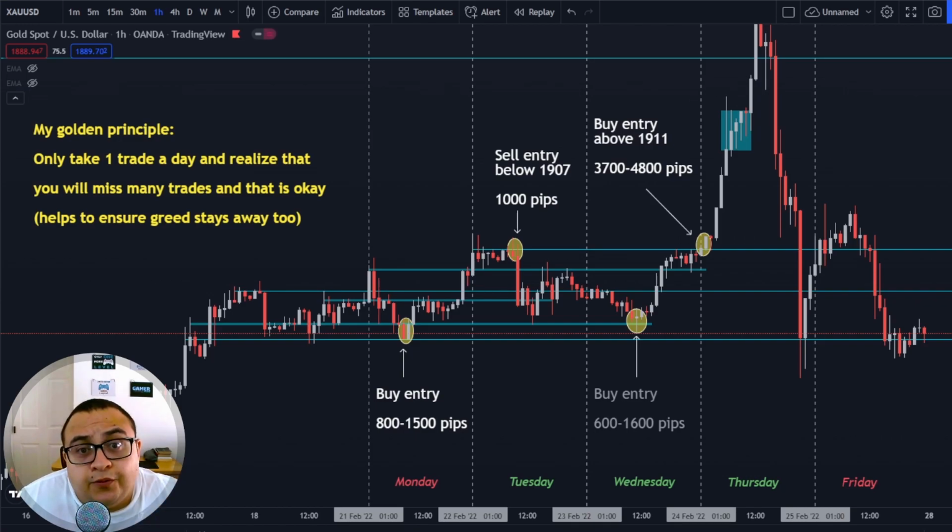However, if you are a full-time trader, this would be your first entry over here, marked up on the screen with a yellow circle. And what we see is that this level was rejected. There's a resistance level over here, and the market literally just came down to this level, formed a bullish engulfing pattern for about 800 to 1,500 pips.